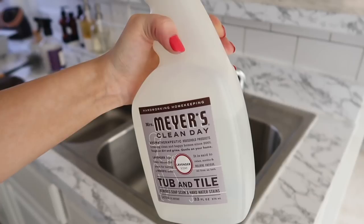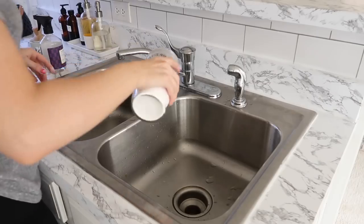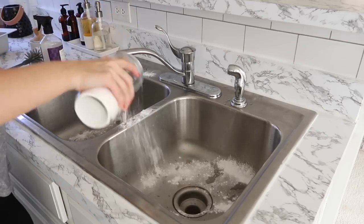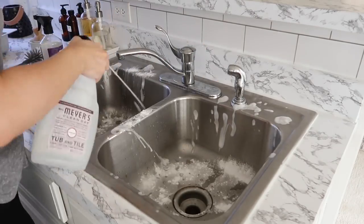I used a mixture of the tub and tile from Mrs. Meyer's and then some baking soda, just shook that over everything and scrubbed my whole sink out.